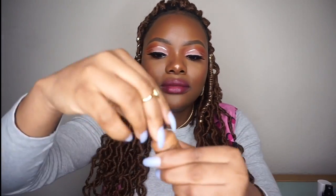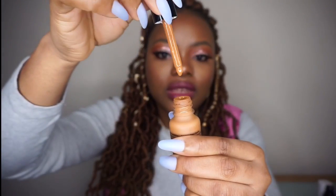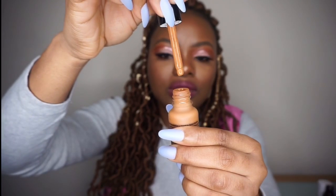So this is the fourth affordable foundation, not the last one. I have one more to talk about. This foundation is really nice. For dry skin girls, you will like this foundation. So if you are a dry skin girl, listen to me. Buy this, you will like it, because it's very hydrating on the face, and the coverage is not bad at all. Very nice coverage, hydrating, long wearing.